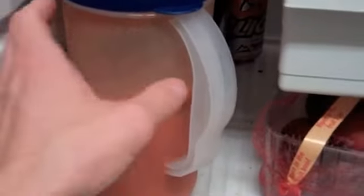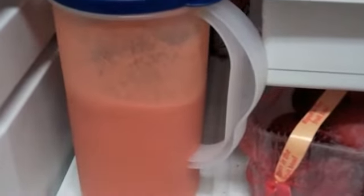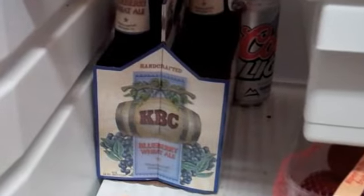Come on down here. This is some fresh juice that I juiced today. It's carrots and apples with a little bit of ginger. I love putting ginger in pretty much everything. Got a little beer back there. I love beer. It's so good. Can't get away from it.